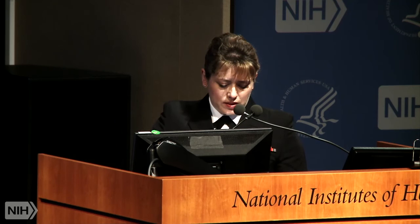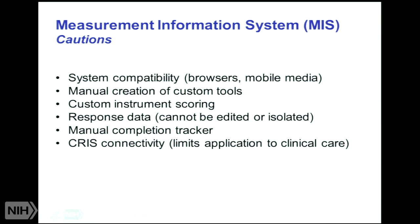There are some issues with creating manual tools or the custom tools. So you just have to develop those in advance. They have to be translated over into the AC Lite system. And then there's some testing that has to go on to ensure that what you really are putting in is what you want the patients to see and what you're supposed to be doing. There's no automatic scoring of the custom instruments. So the nice feature is when you're using the NIH PROMIS, the NIH Toolbox, or the Neuro-QOL measures, they're automatically scored for you. That's not the case for your custom measures, and that has to be developed and takes some time and consideration in advance of developing your survey.